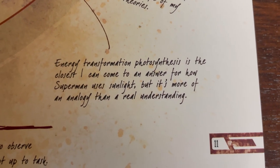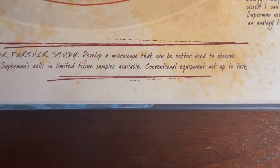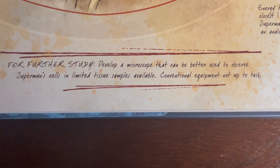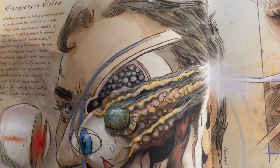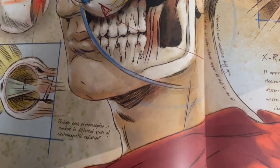And I love the little side notes in the book, because he's also giving you things that he wants to do, because he's like, I want to develop this microscope that can study his cells more, since he doesn't have that right now. Once again, Batman is always trying to think 10 steps ahead in order to plan for the inevitable, right? His demise. He wants to make sure he has a backup plan. But the book covers everything in Superman, from his heat vision, his ice breath, his strength, his super speed, like all the different abilities and gifts that he has. And Batman breaks down what he thinks is going on and how it's used.